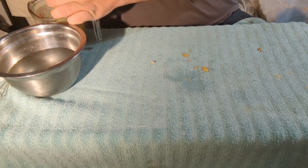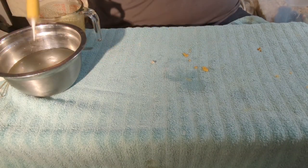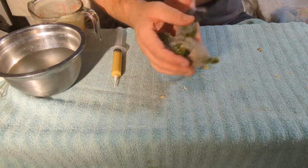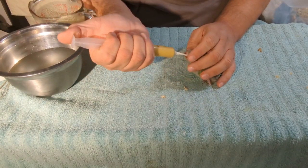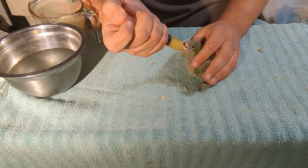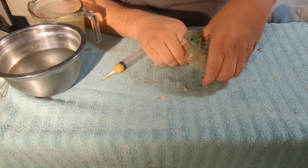Let me get some more food in this syringe. Do y'all remember last Friday when I knocked this bowl of water over? That landed right in my lap. I have baby Quakers again. I have three green Quakers. I wasn't really expecting to have these this time of year, but oh my gosh, they're going to be ready just in time for Christmas. If you want a baby Quaker and you live nearby, you better message me now.